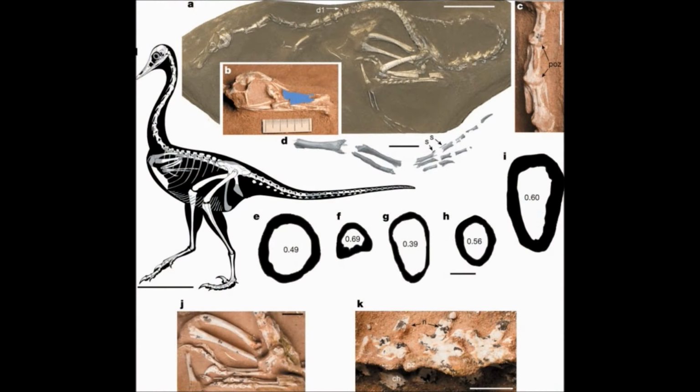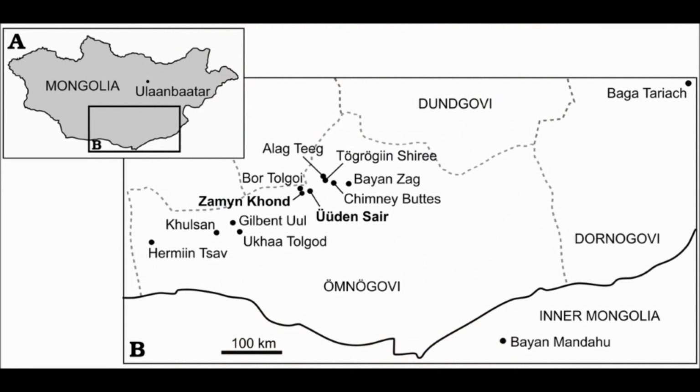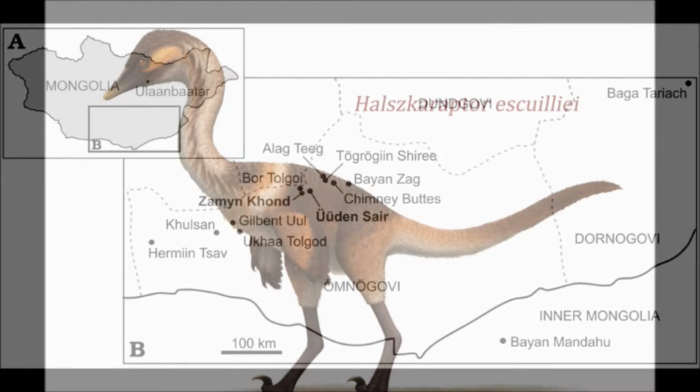After many tests to prove it wasn't a forgery and a detailed description of the specimen, the fossil was returned to Mongolian authorities. Though its exact location of discovery isn't known for sure, it's assumed to have come from the Dodgedasita Formation, meaning the animal lived during the Campanian of the late Cretaceous between 75 and 71 million years ago.